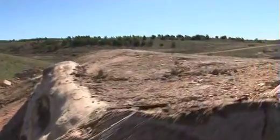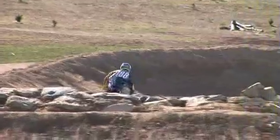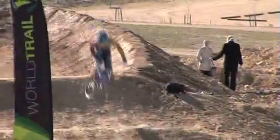Well, it used to be like a BMX track. It used to be really fast and open, and now it's got a lot more technical stuff in it with rock gardens and the moguls, log jumps, so it's going to make the racing a lot tougher and more interesting, a lot more exciting for the spectators.